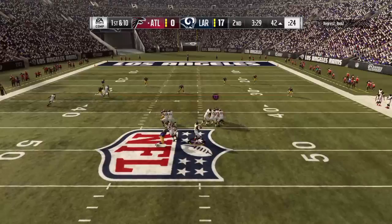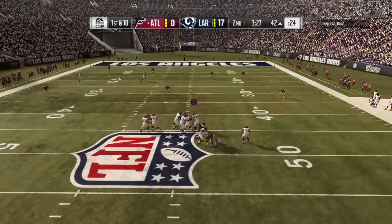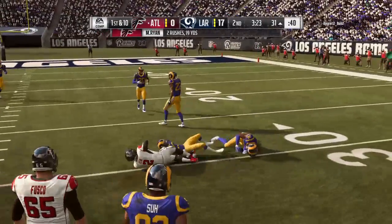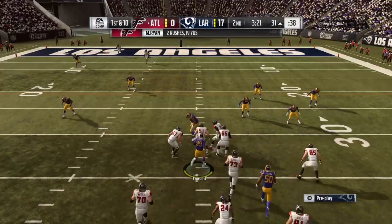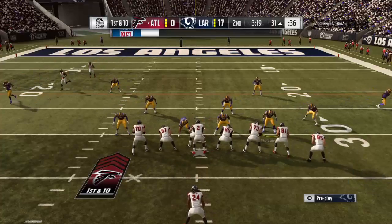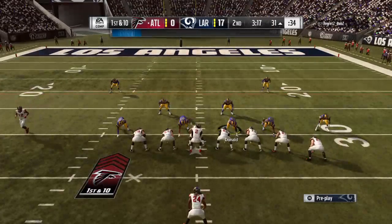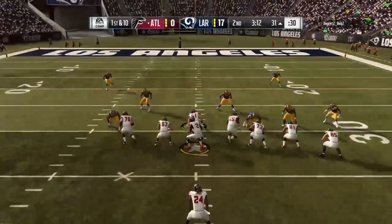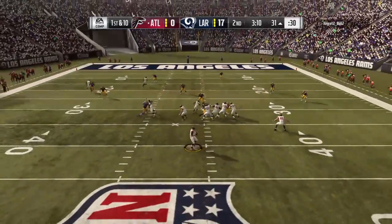After the interception, here's Ryan. Runs through the contact. Flush to his right. Nothing open downfield. He keeps it himself for 11 and a first down. Partner, as a quarterback, sometimes you just got to know when the clock has gone off in your head, it's time to go. Tuck it and get all you can. Now Ryan.